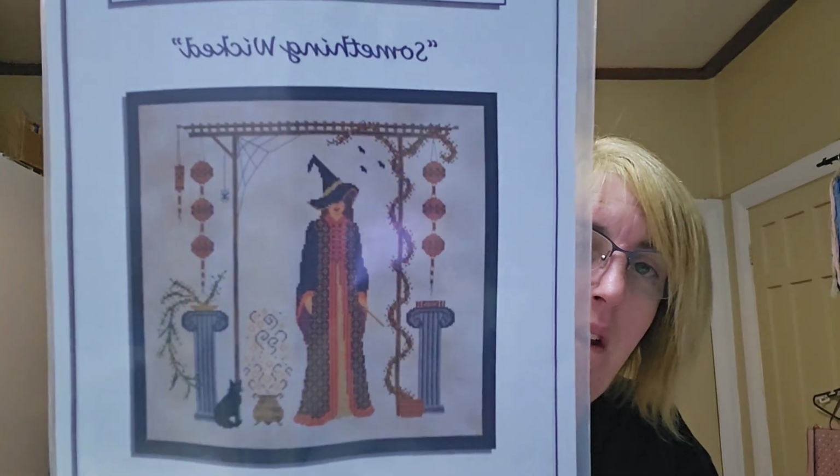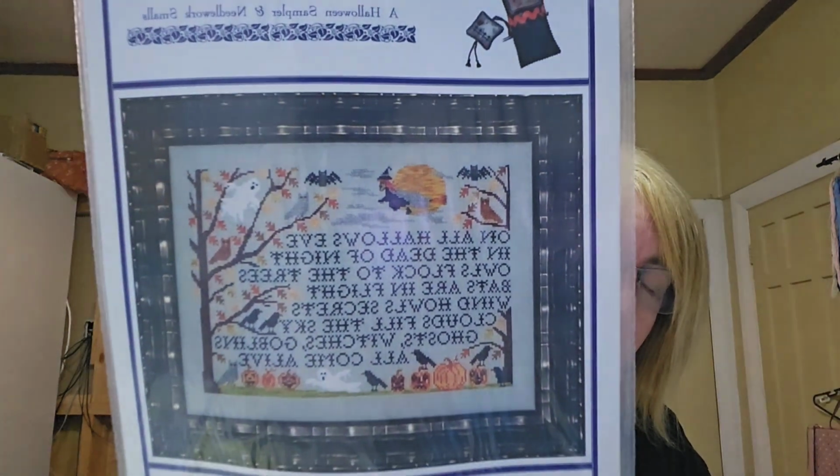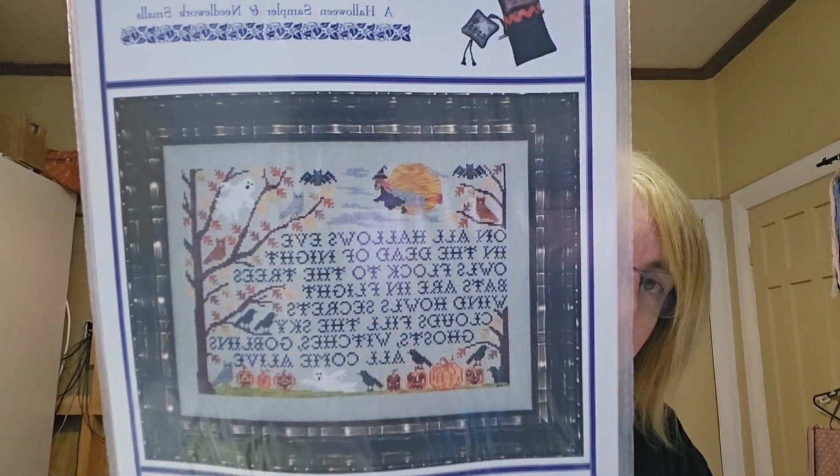I wish there were many, many more hours in the day that we could spend stitching and get lots of these projects done. Something Wicked, which is by Turquoise Graphics and Design. Blue Ribbon Designs. This is Through the Trees. So it's got a very similar verse like on the other one, but a different design around it.